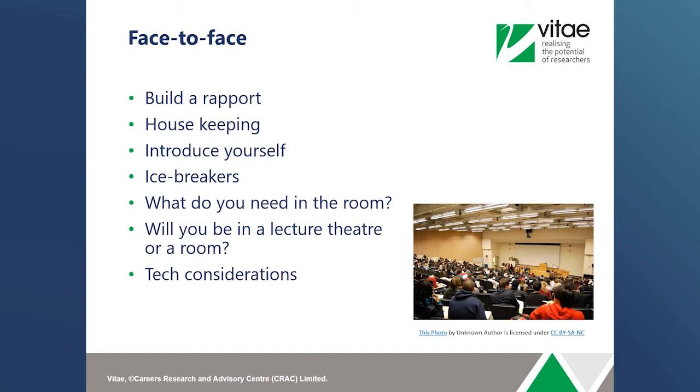And with icebreakers, most people don't really like icebreakers, but it is a good way to get to know who's in the room. So you might want to put them into pairs, ask them to introduce their partner, or get them to draw their research, just as a fun idea.